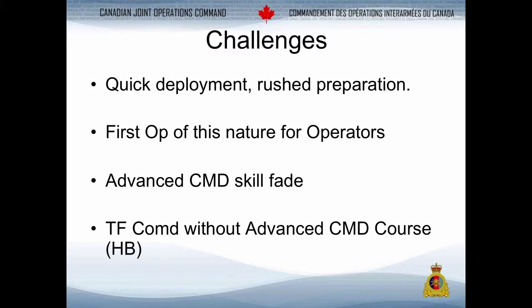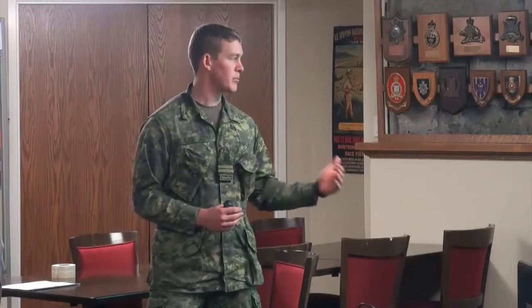Most of our operators, they have the advanced CMD course. They don't have a lot of opportunities like this in Canada to kind of replicate and practice their skills. A lot of the guys they're picking up ordnance in someone's basement, or they're getting MLMs off the coast, but they usually don't see this amount of ordnance and this variety. As well, myself as task force commander, I didn't have the advanced CMD course. Not a showstopper, but it would have been useful.